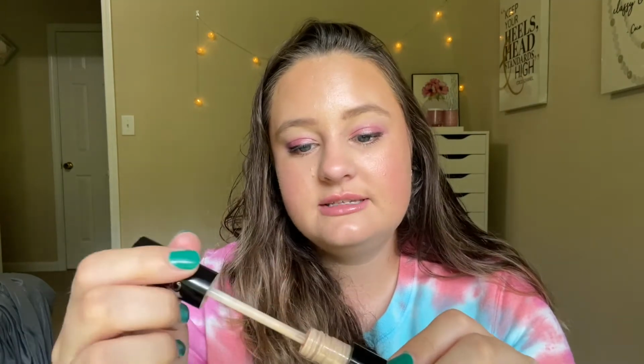This is the Kat Von D Lock It Concealer. Again, I'm no longer making lines on here because I cannot tell. I'm just using it when I need to use it. I usually just use this one on blemishes, and it's still going strong.